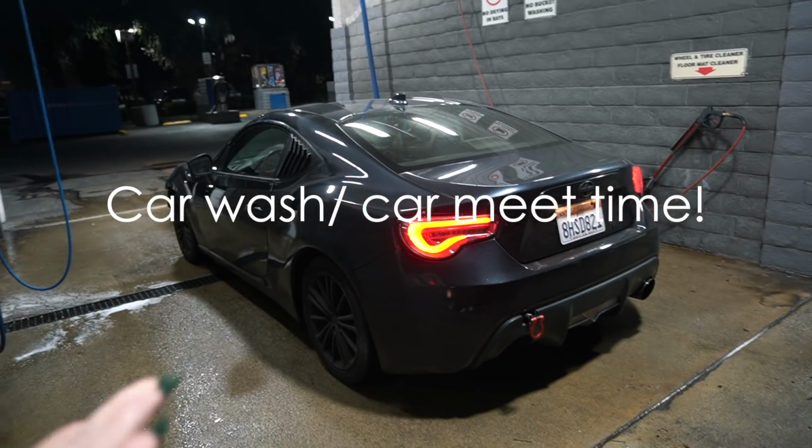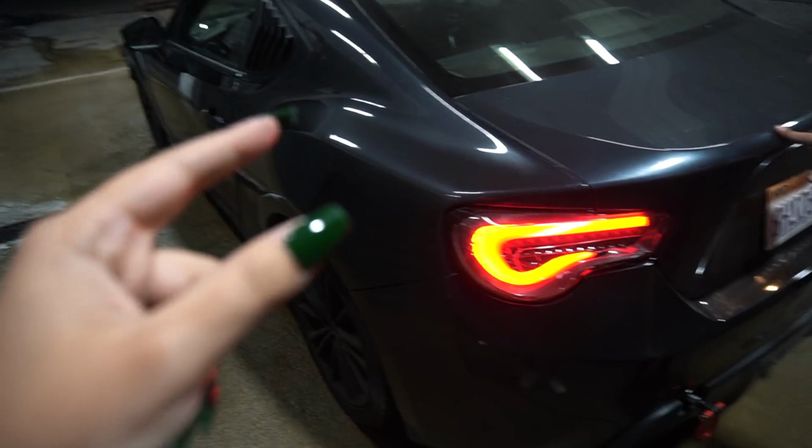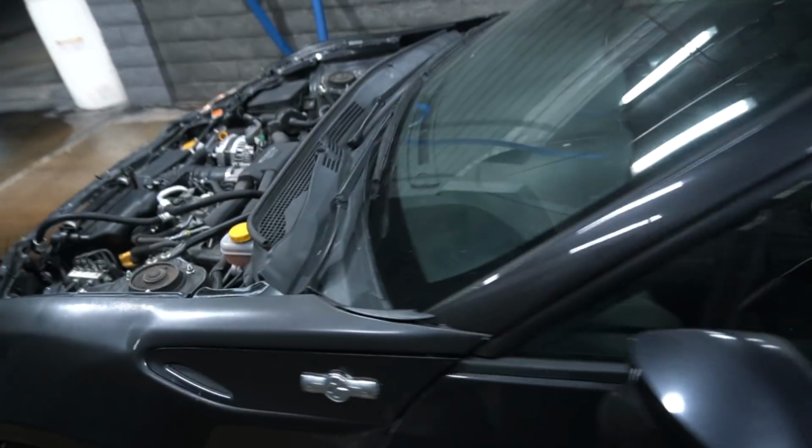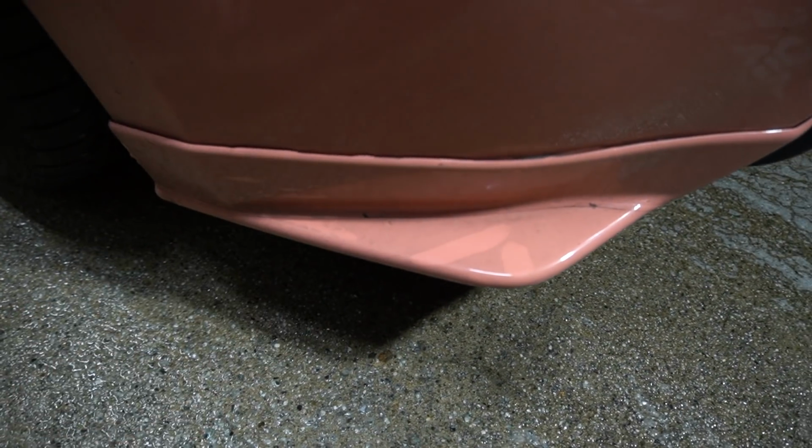Look, reminds me of my old color. It's the same thing. I know. Just got his FRS. Another one. Lights, color. The beauty of the front. Dirty my car is.